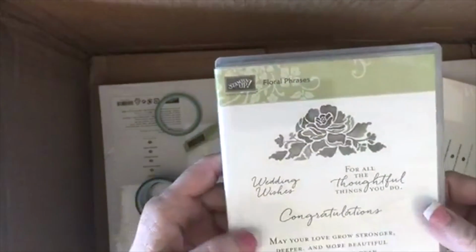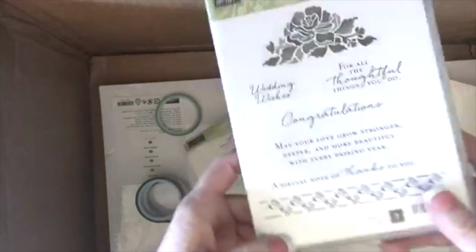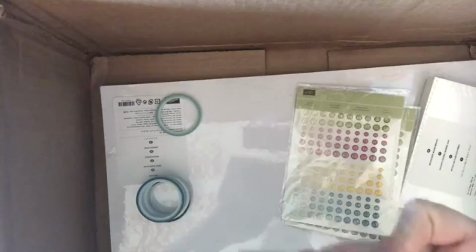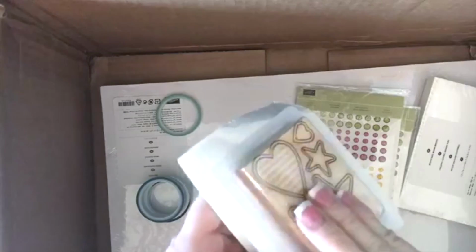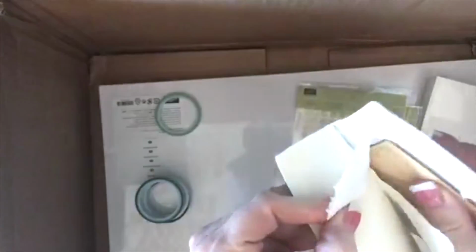So then there's this stamp set, which is also for a customer. I don't have this stamp set, but I have the Framelits that go with it. And then I got these. See, I just got some fun stuff to have as some embellishments. I didn't have a lot of that. I was really opposite this year.